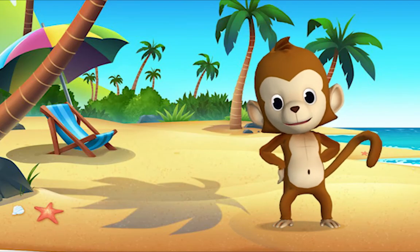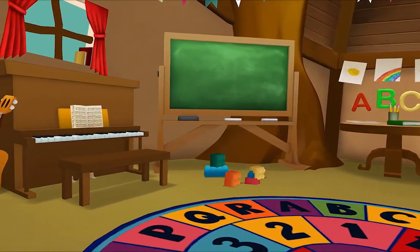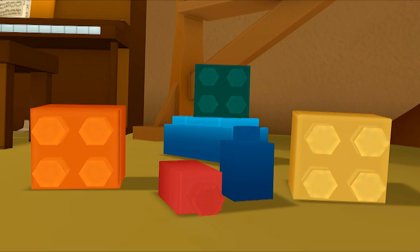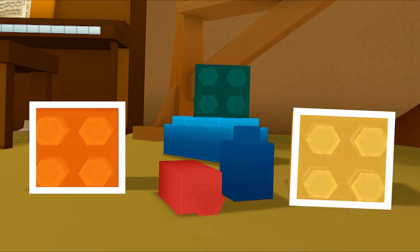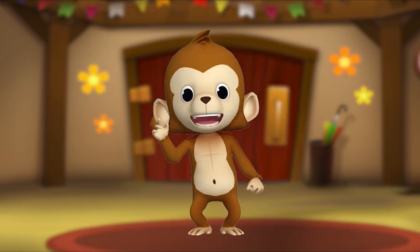Let's look for squares inside the treehouse. Let's look for squares, like this. Do you see one? Yes! I see one! Do you see it? Right! Let's look for one more. Let's look for more.